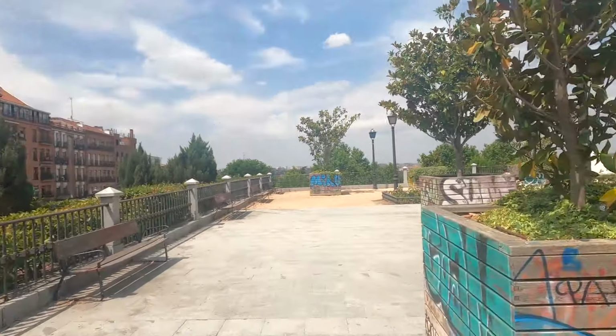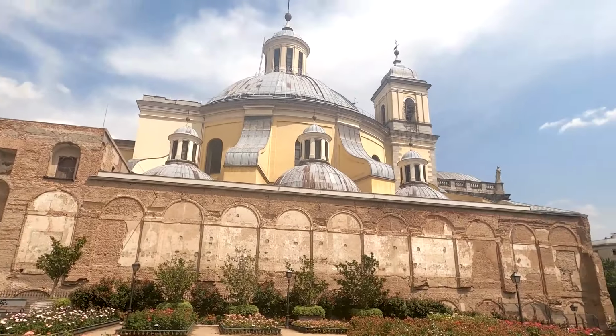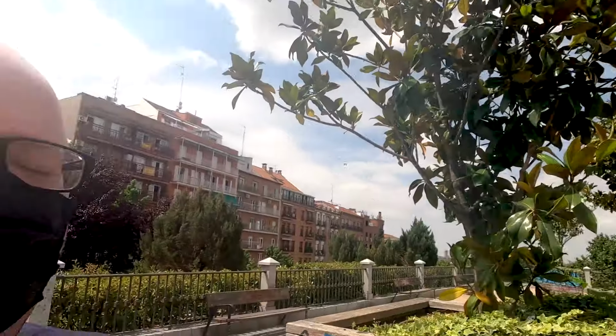So right now I will visit the Real Basilica de San Francisco El Grande. It's this church. It doesn't look so pretty from the outside, but I heard that the inside is wonderful, so let's check it out.